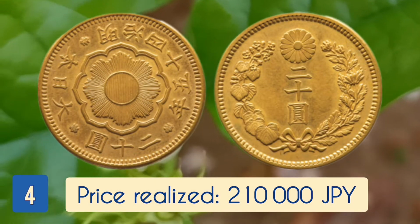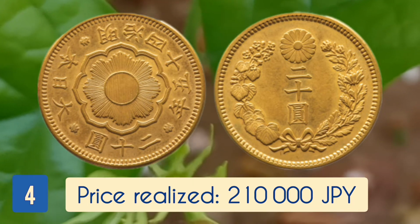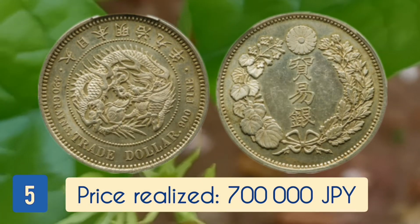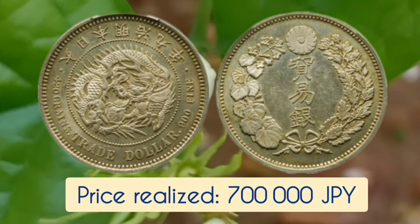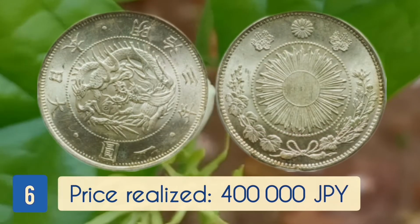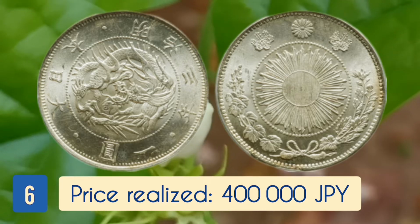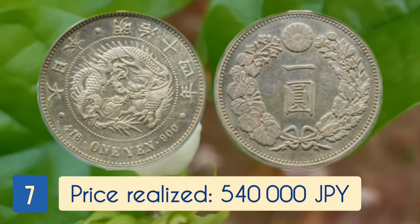Next is also a gold coin and it is sold for 210,000 Japanese yen. Well, this coin is made of silver. It is trade dollar 900 and it is sold for 700,000 yen. This is also made of silver and it is from Japan and it is sold for 400,000 Japanese yen.